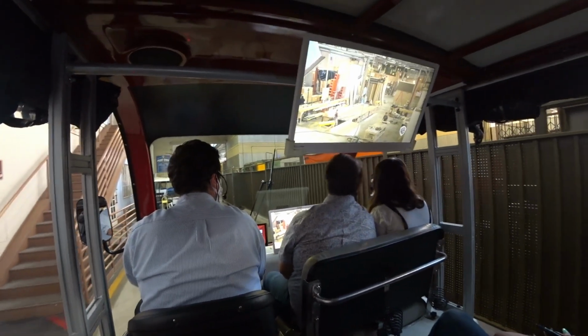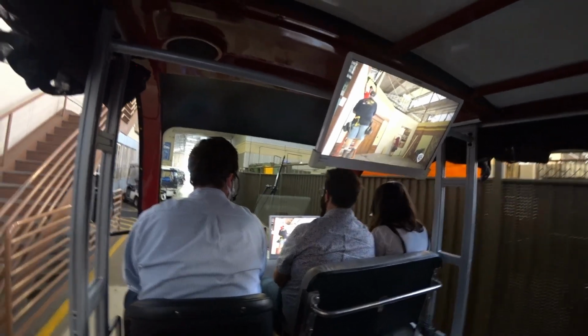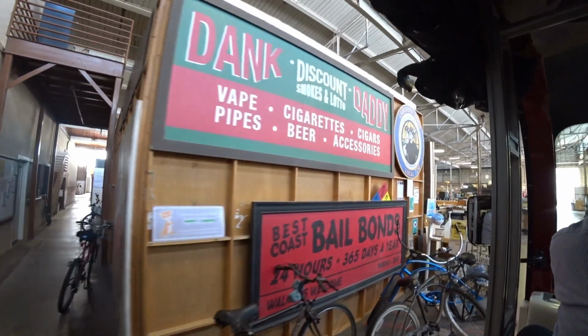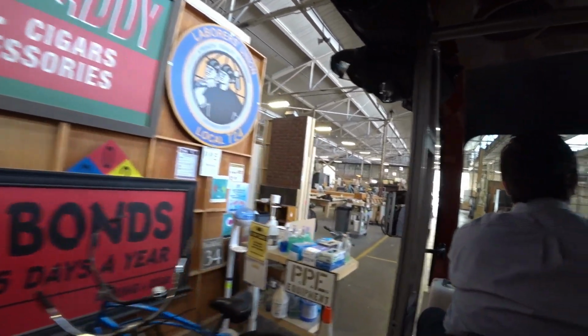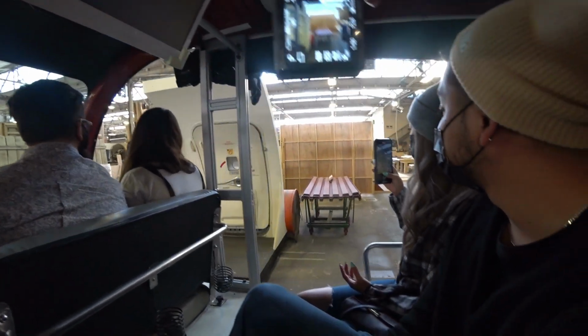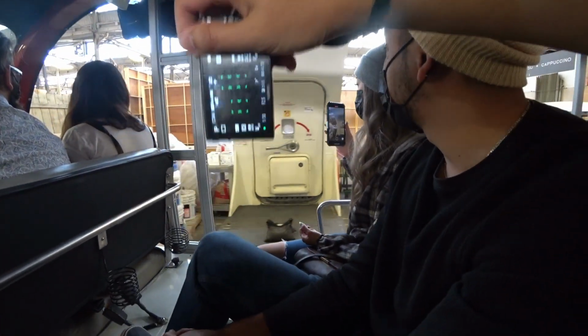On an average day, there are 200 to 300 people here at the mill. In fact, if you took a look over to your right, you will see an emergency exit door for the flight attendants. This was recently utilized on an episode that they just wrapped filming.